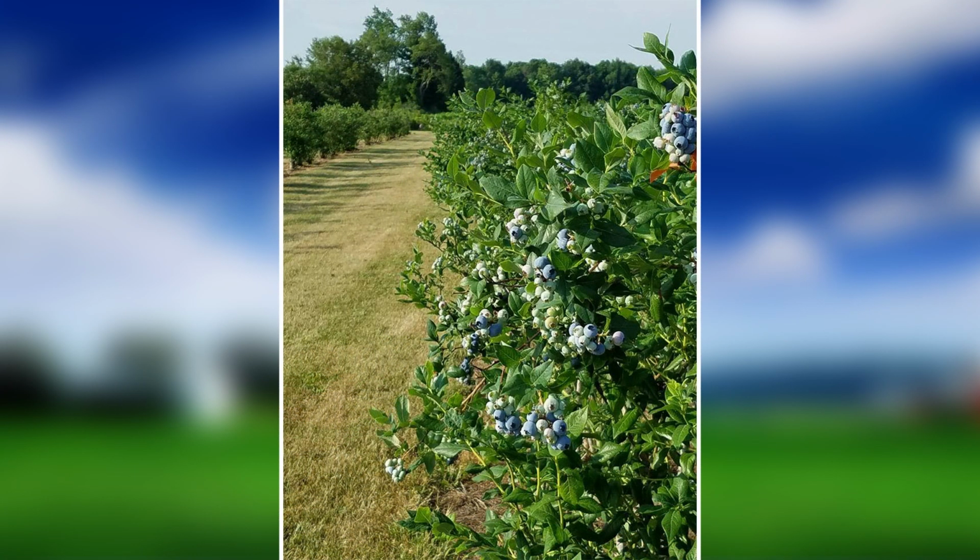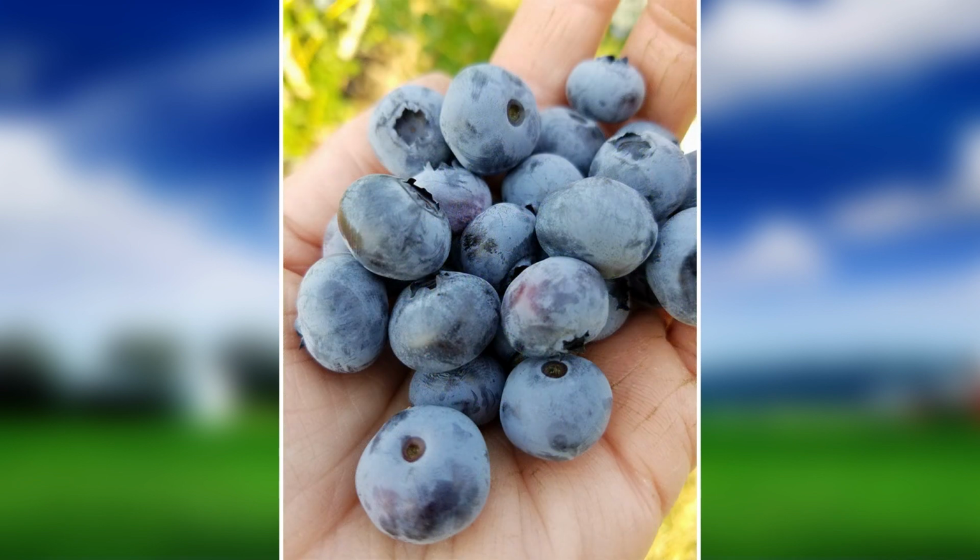So one of our other aspects of our operation is our U-pick. We do U-pick peppers and tomatoes here at this farm. We also do the U-pick blueberries at my grandparents' farm up in Corfu. So again, it's another aspect of the family farm.